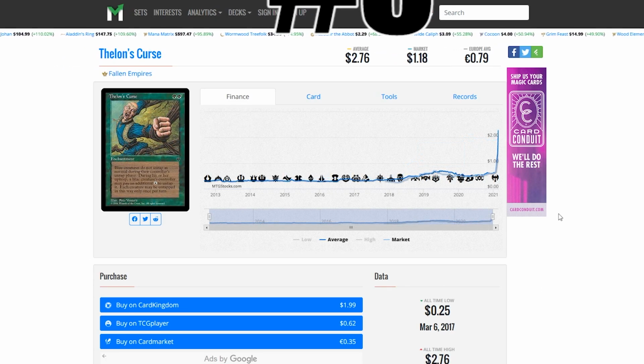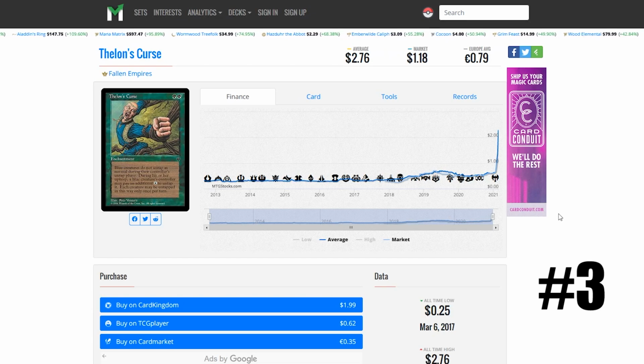Alright, in the number 3 spot, we have Teeka's Curse from Fallen Empires, currently valued at $2.75. It's actually a really cool card. I play it in my casual version of Savra. For 2 mana, we're getting an enchantment that states blue creatures do not untap as normal during their controller's untap phase. And during his or her upkeep, a blue creature's controller may pay an additional blue to untap it, and this can only be done once per turn.